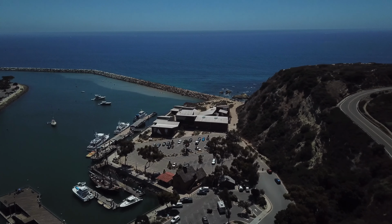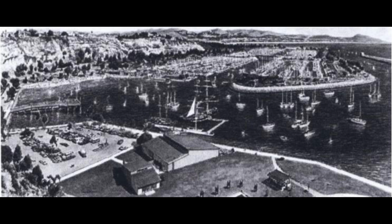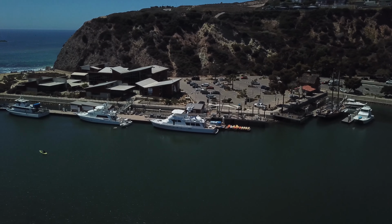At the site of the old Killer Dana surf break is the Ocean Institute. Founded in 1977 as the Orange County Marine Institute, it has served the public for decades with educational programs on marine science and maritime history. This newer building was constructed in 2002.